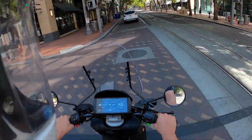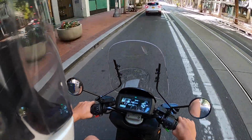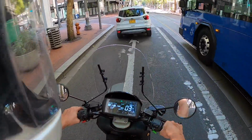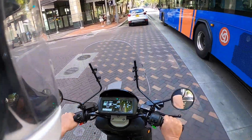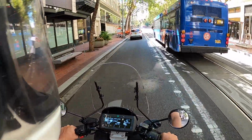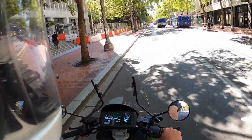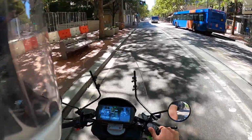Kind of comfortable cruising speed right now downtown, 20. I'm going to drop into eSave and see how that goes. Maybe this is fine for it. All right, eSave, full throttle. 13, as we've seen. Not too bad for going red light to red light to red light. All right, I'm going to go back into dynamic mode.